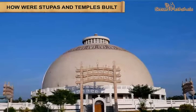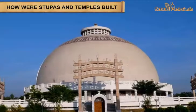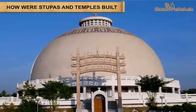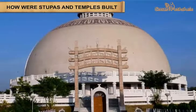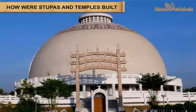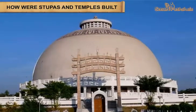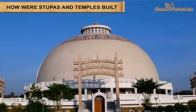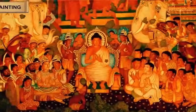Money to build these stupas came from the treasury of kings and queens. Devotees brought gifts to decorate the buildings. For example, an association of ivory workers paid for one of the beautiful gateways at Sanchi. Merchants, farmers, garland makers, perfumers, smiths, and hundreds of men and women whose names are inscribed on pillars, railings, and walls also paid for the decorations.